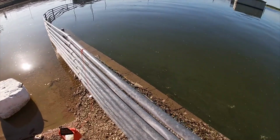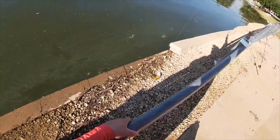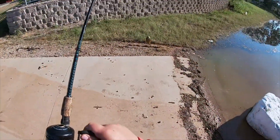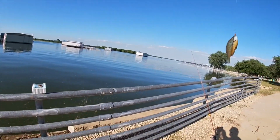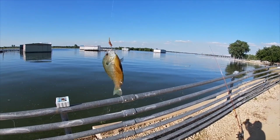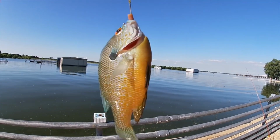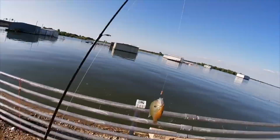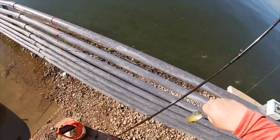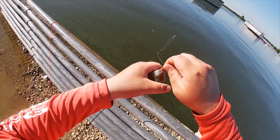That's a big gar right there. There he is. There we go. That's a big long ear. This is a male. He's got the little hump on his head. They look just like a little cichlid. That's 4 long ear in a row, if you include the one that got off. And this is a big male here.